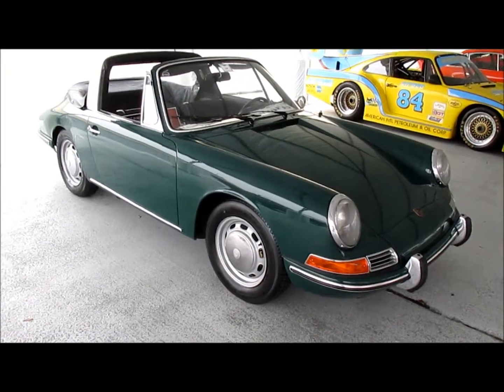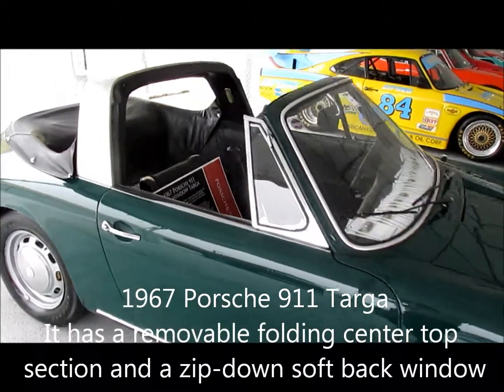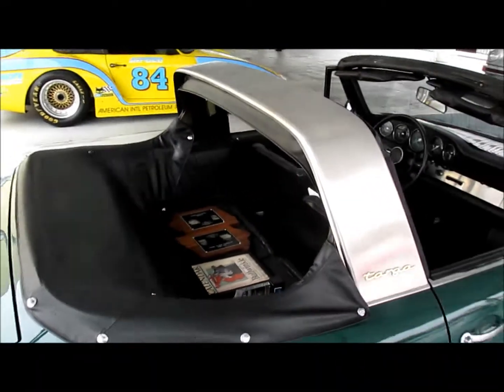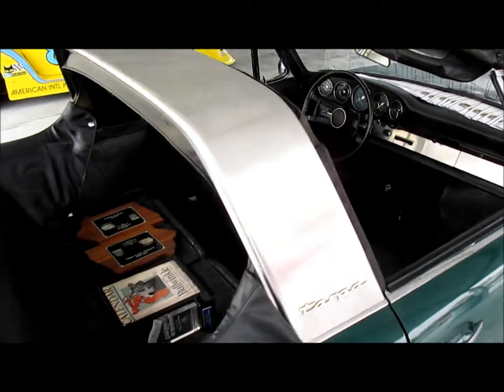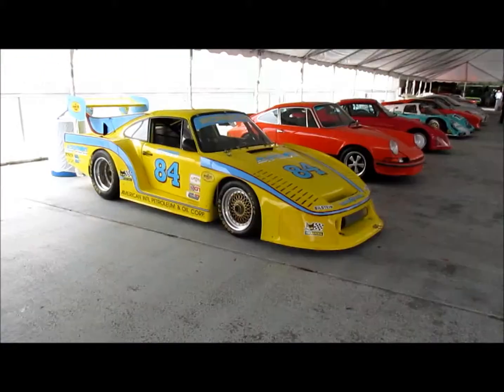Porsche currently builds a Targa, but this is the first one. It's a 1967 soft window Targa, known because the rear window was actually a soft clear plastic and not the glass that would get it later. And yes, that's a brushed stainless steel bar, and then the classic 911 interior.